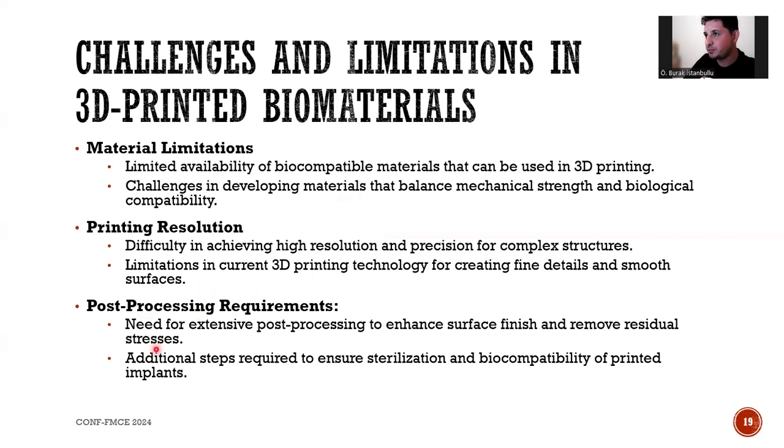Furthermore, extensive post-processing is often required to enhance the surface finish of 3D printed implants and to remove residual stress that can compromise their integrity. This adds time and complexity to the manufacturing process. Additional steps are necessary to ensure the sterilization and biocompatibility of printed implants. These steps are crucial for patient safety, but they also add to the overall production time and cost.